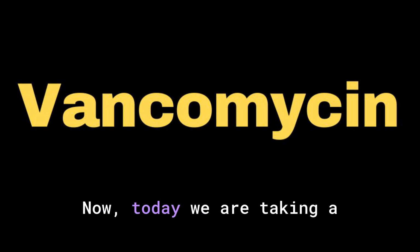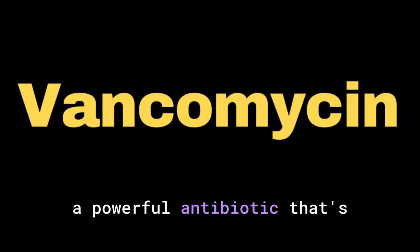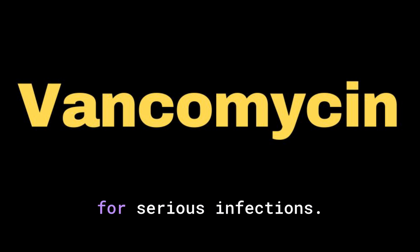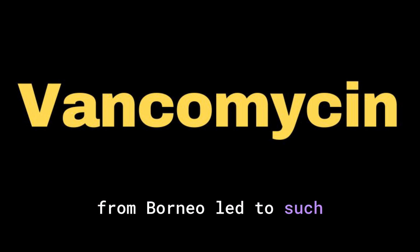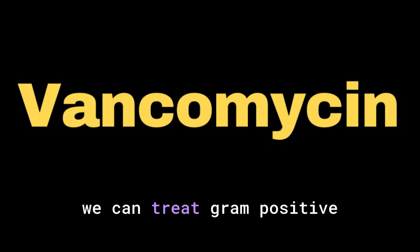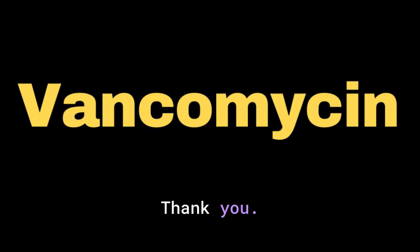Now, today we are taking a deep dive into vancomycin, a powerful antibiotic that's been around for quite a while and is really a cornerstone of treatment for serious infections. It's fascinating how just a little soil sample from Borneo led to such an important medication. Vancomycin has really revolutionized the way that we can treat gram-positive bacterial infections. And it's amazing, that origin story.